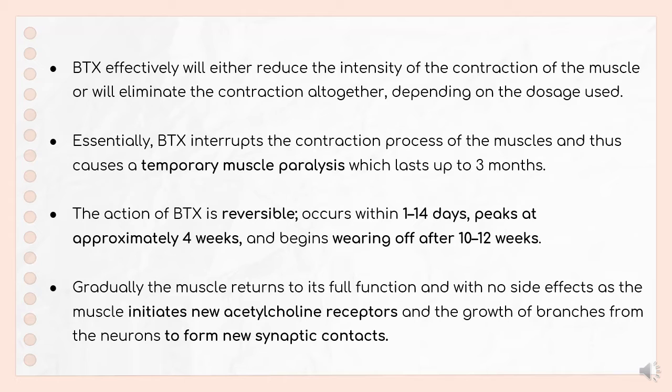Essentially, Botox interrupts the contraction process of the muscle and thus causes a temporary muscle paralysis which lasts up to 3 months. The action of Botox is reversible, occurs within 1 to 14 days, peaks at approximately 4 weeks, and begins wearing off after 10 to 12 weeks. Gradually, the muscle returns to its full function with no side effects as the muscle initiates new acetylcholine receptors and the growth of branches from the neurons to form new synaptic contacts.